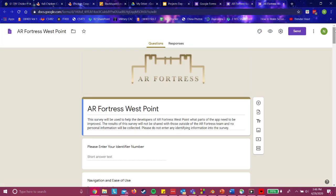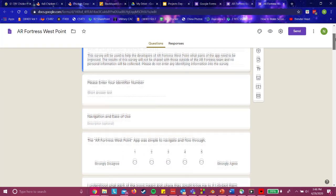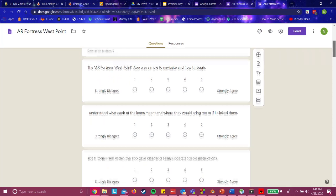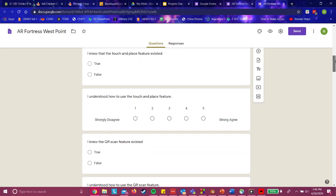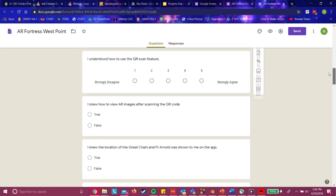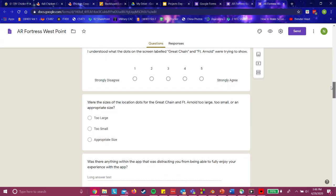The users will also be given a general survey after they finish interacting with the app. The general survey asks questions regarding the navigation and ease of use of the app, the audio and visual features of the app, and finally, the historical features. A majority of the questions are answered on a Likert scale, while a few others are either true or false or free response.